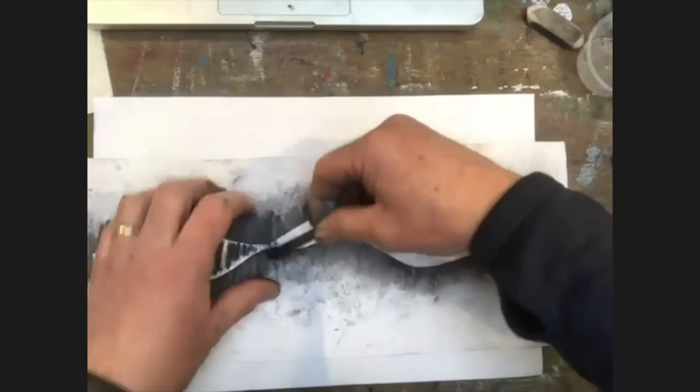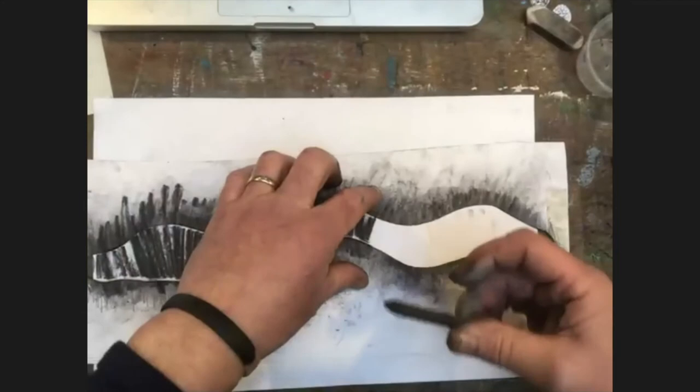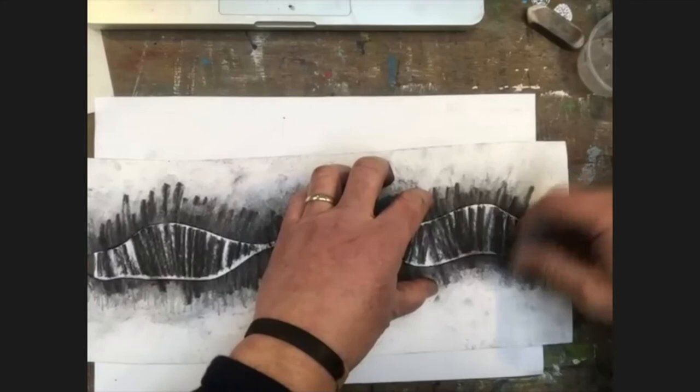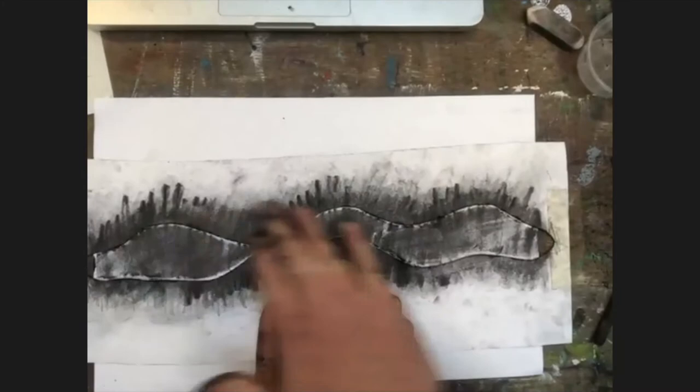This will take you a wee while. If you're using charcoal like me here, you might want to use some fixative, if you have it. And if you don't have fixative, hairspray will do the same job, to fix it down, to stop it from pulling all over the place. And when you do that, you might want to rub it with your fingers to start off with.